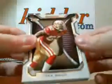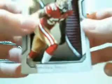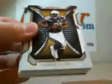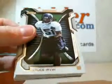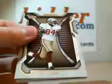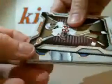All right. Willis for the 49ers. There we go. Gates for the Chargers. Gibson rookie for the Rams. Urban rookie for the Seahawks. Helu for the Redskins. Lynch for the Seahawks. Moss for the 49ers. Let's see what this is.